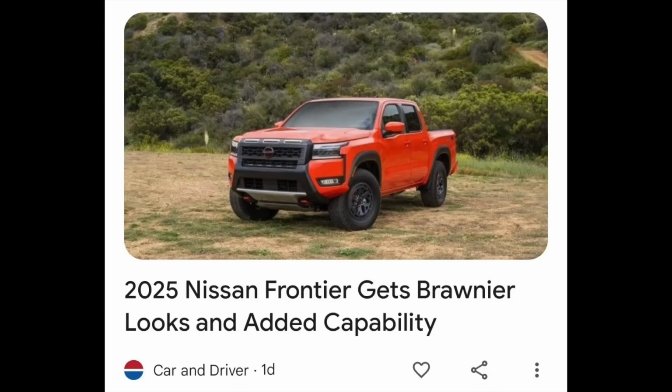But it looks sweet. I'd love to have a truck like that. Look at that. It gets brawnier looks. What does that mean? Brawny. Brawny means muscular. Means strong. Something that looks strong. Okay. Now, why does it say it gets brawnier looks?